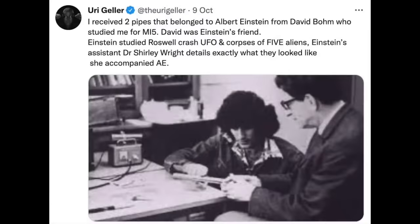He also said that he studied two pipes that belonged to Albert Einstein from David Bohm, who studied him from MI5, saying that Einstein was involved with mysterious crafts, and even went on to investigate wreckages. Uri was also part of the remote viewing program for the Central Intelligence Agency.